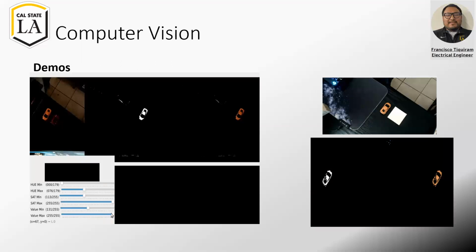Here's one of the first demos. The demo shows how to manually apply a threshold to an object by isolating its surrounding. This is important to the robot, for example, to find its docking station when the battery is low.